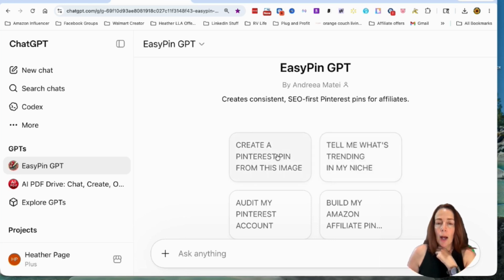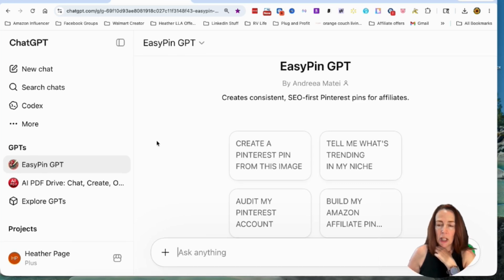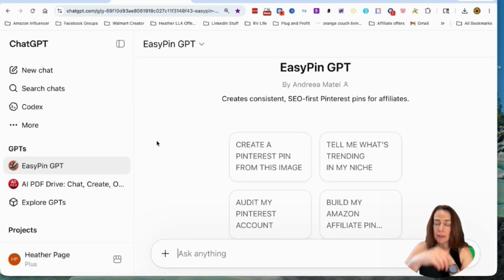I haven't even touched this, but the first thing I did was tell it to show me what's trending in my niche and audit my Pinterest account. Because I work pretty extensively in ChatGPT, yes, I know that is not the preferred AI platform of choice right now. Claude seems to be a big deal, but because I've been using ChatGPT for a few years and I've created a persona and I feel like it knows me, I'm not changing at this point.